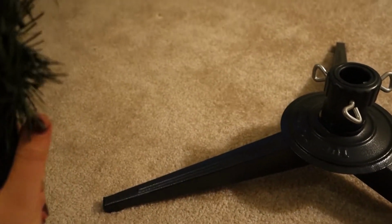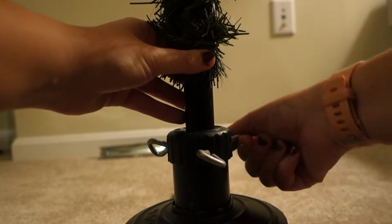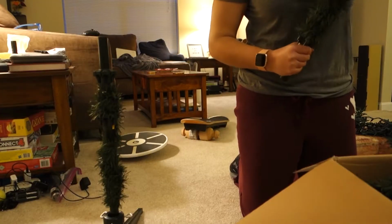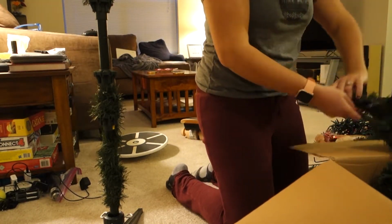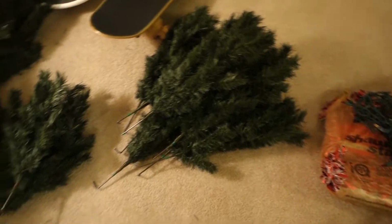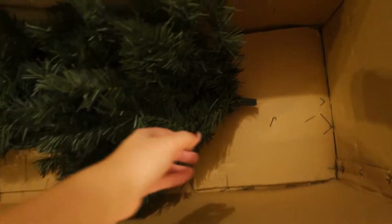Okay, and then we have, what is this? Oh, this must go on the bottom. Okay, I think it's on. I'm hoping it's straight. I'm not 100% sure, but I'm gonna start taking these out of the box. Okay, so all the branches are out. I just put them in piles based on their colors. And the very last thing in the box is the top of the tree.